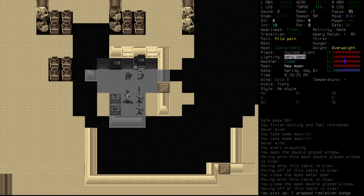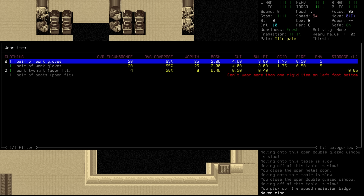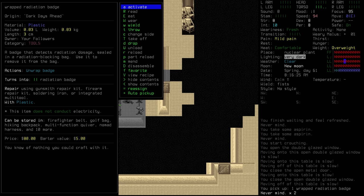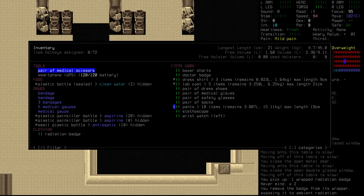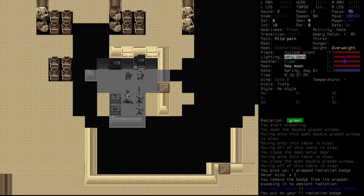Okay, now Ruben will firmly be aware of the dangers of being inside a plant like this and having it go offline. We should be able to wear it. Or maybe in this case, we're just going to have to activate it. So this is a badge that detects radiation dosage. It is sealed in a radiation blocking bag. To use it, we remove it from the bag. Over time, if it changes color, it means that we have been exposed to radiation. So I believe we can just activate it or look at it. Oh, now we can wear it. Okay, there we go.